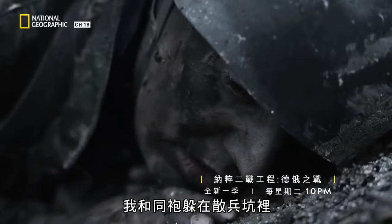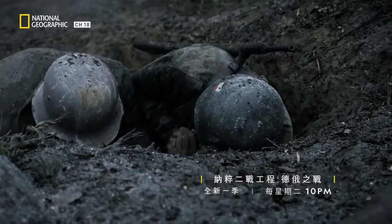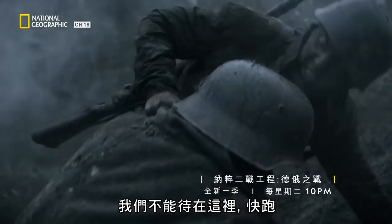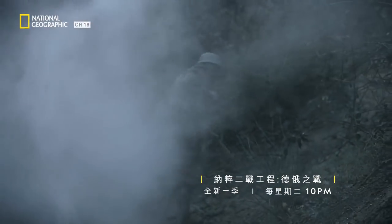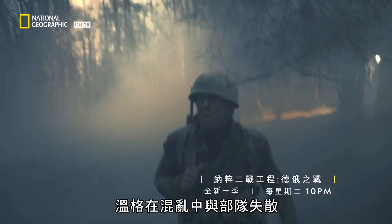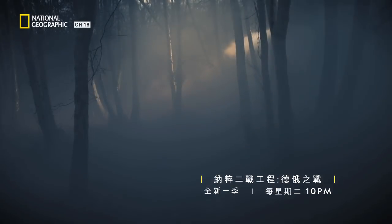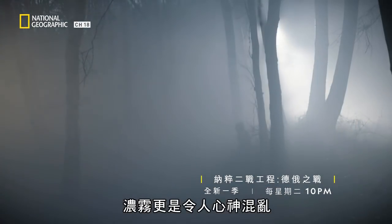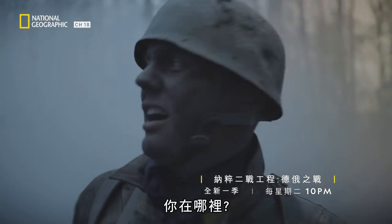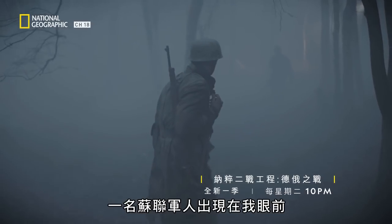My comrade and I lay in the foxhole. The fear was indescribable. We can't stay here! Run! In the chaos, Wenger is separated from his unit. Searchlights eerily illuminated the battlefield. Dense fog added to the confusion. Comrade? Where are you? Right in front of me, a Russian soldier appeared.